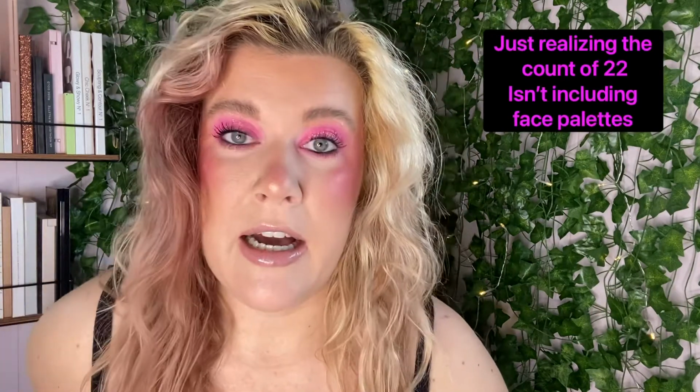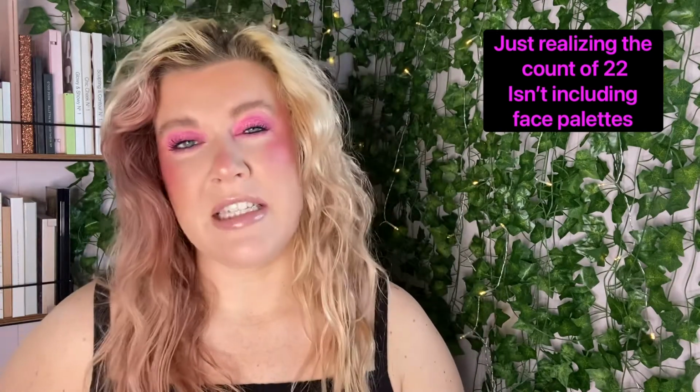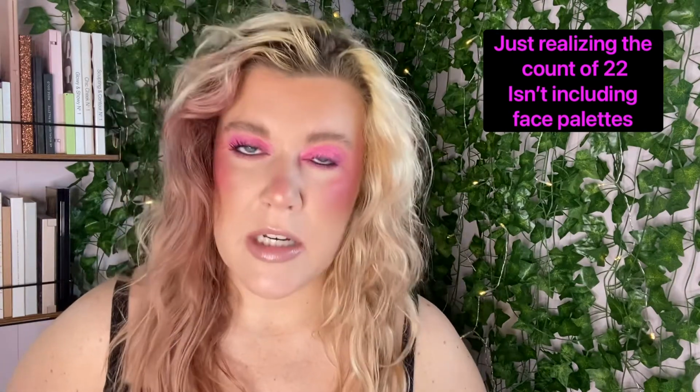As I go through these, they're going to be in no particular order. I have too many favorites to narrow them down from 10 to 1. It was hard enough for me to just pick 10. Just as reference, I do currently have 22 blushes in my collection. I have decluttered a few over the past couple months, just shades or formulas that I'm not really enjoying.